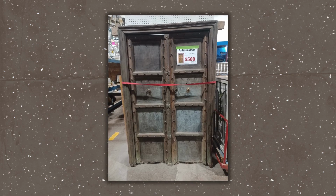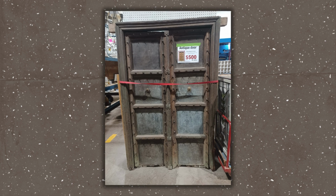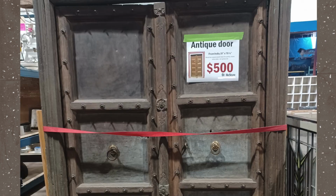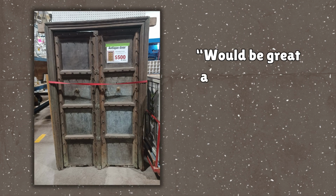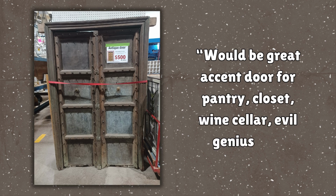Finally, also found at the Habitat Restore are these striking antique doors from India, measuring 51 inches by 78.5 inches, or a little over 4.5 feet by 6.5 feet tall. You don't see doors like this every day, even at salvage yards. Needless to say, they did not come home with me. I don't know what type of building these came from, but Habitat suggests they would be a great accent door for pantry, closet, wine cellar, or evil genius bar.